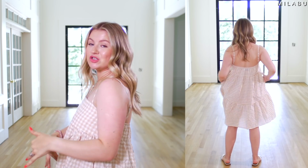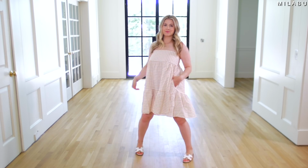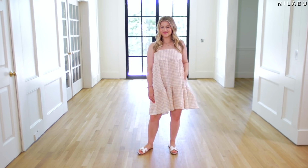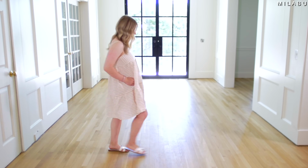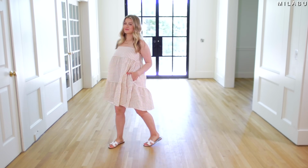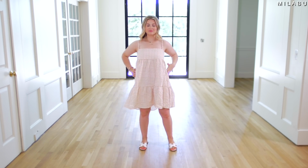That way the style of the dress is kind of that high-low, a little bit shorter in the front, a little bit longer in the back. I think it gives it a little bit of something extra. It has this tiered look, which I think, like I said, is definitely that baby doll style. So if you're not into these types of dresses, you're not gonna enjoy this. But this dress is so lightweight, it feels like you're wearing nothing. It's a good and a bad thing.